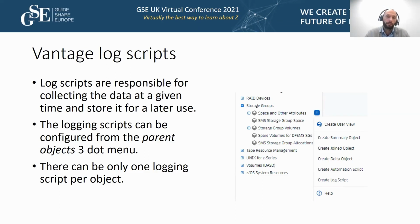Once Vantage is configured, there is not much to be done. You go from the UI with the wizard, create a rule or automation script to store historical data. You click next, next, next, and get to the end. At the end, all the scripts will have the following options: save, save and activate, or save, activate, and execute. Save saves the script to a PDS member in the automation library. Activate loads the script into Vantage memory, and execute runs it now.